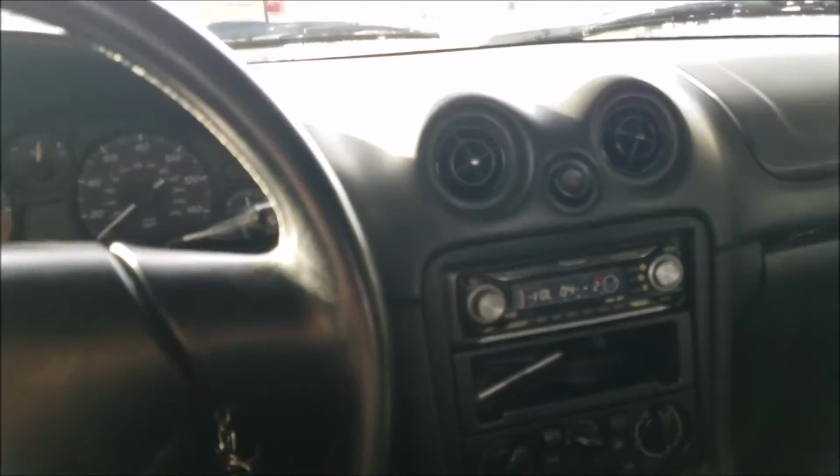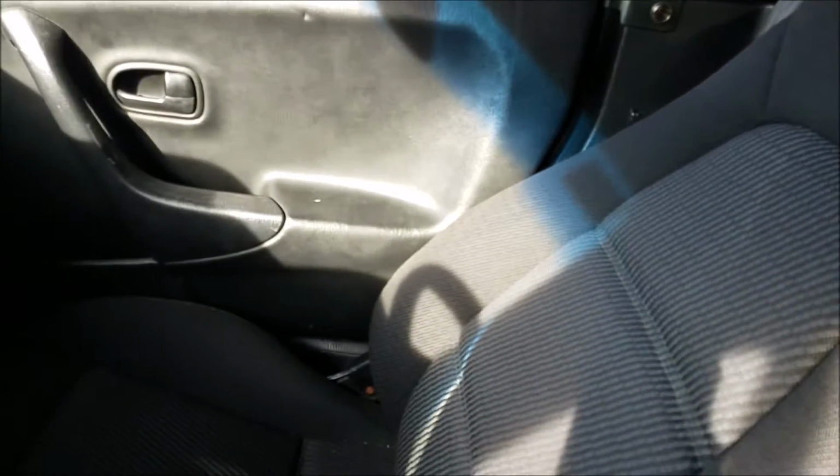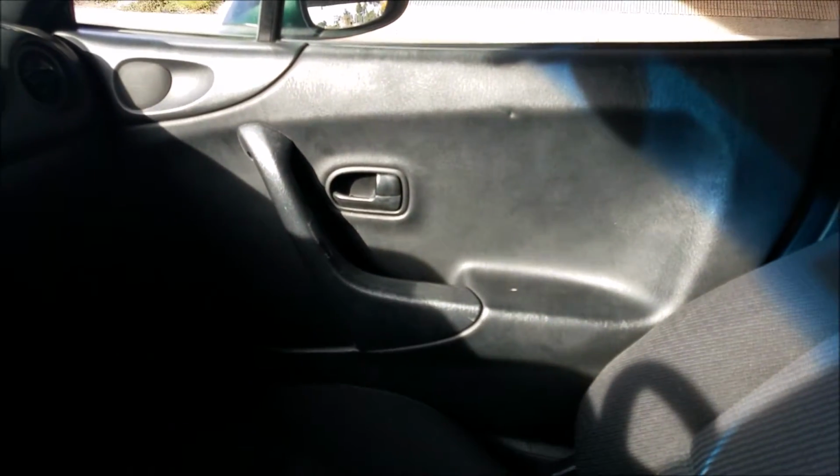Overall, the interior of the car is awesome. There's zero cracks on the dash. The seats are actually in really good shape. A lot of times these cloth seats will just be torn up. The door panels are all right. They're at least in one piece.